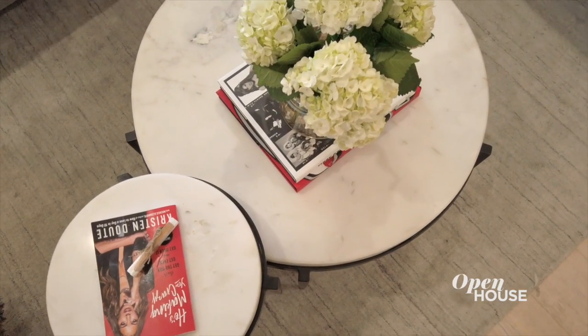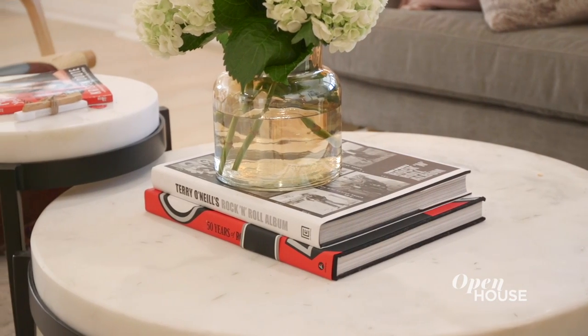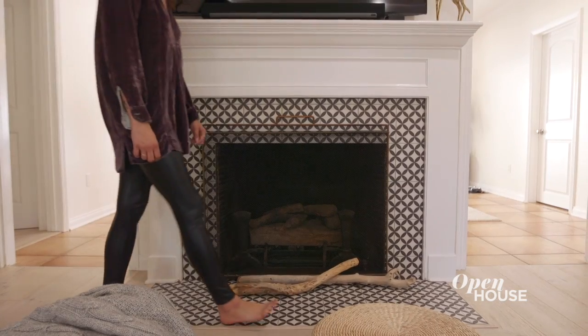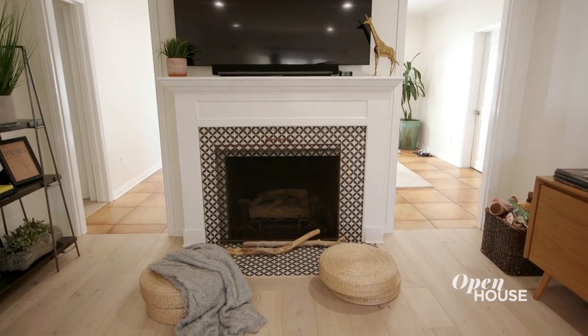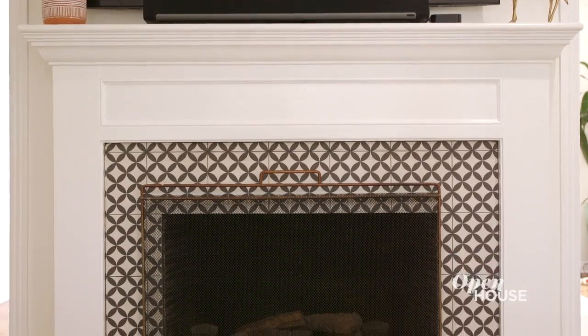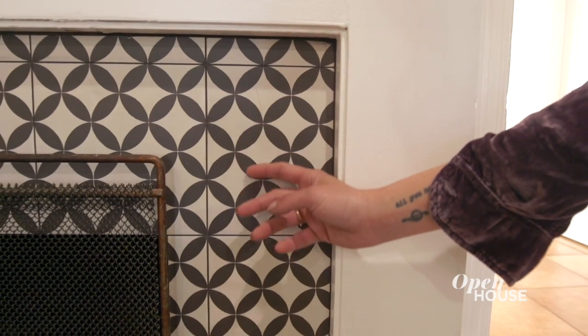I have these two gorgeous white marble tables, extremely functional, but also they're just gonna stay there forever because it's literally the heaviest thing in the entire world. The fireplace is one of my favorite parts of the house. It is the focal point of this whole entertaining space. I kept the original mantle and just painted it white, redid the tile, kind of an Art Deco, but still fits this boho vibe.